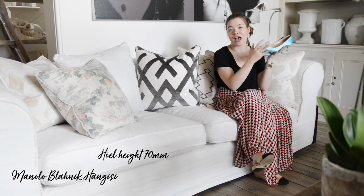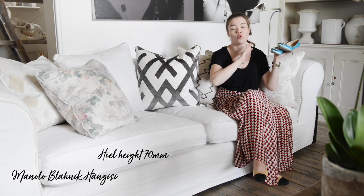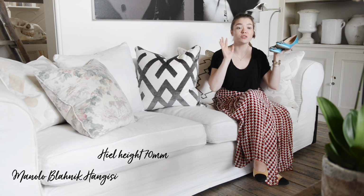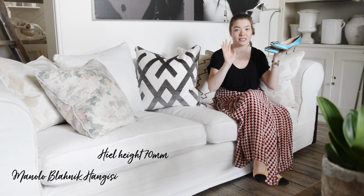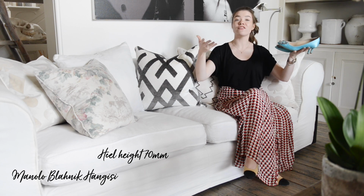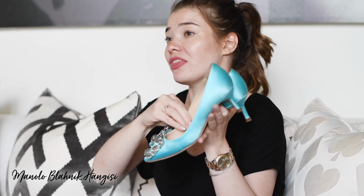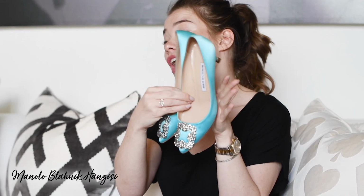It is easy to wear during the day. I can't wear heels during the day. I'm not somebody that can walk around them all day long, but those particular shoes in that particular heel height, I can wear during the day. But also they give you enough lift that you can also wear them in the evening with a dress. So really, really recommend these. And I think they're comfortable.